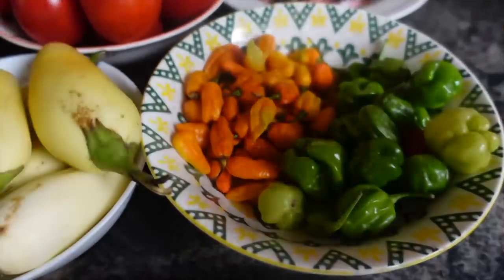So we've made it home. We've got all our ingredients and we're going to get started. We're making fufu, which takes a while to make generally. So this is everything we got.